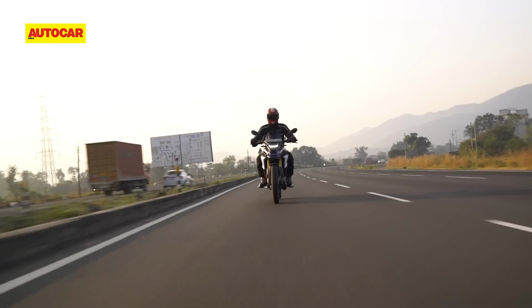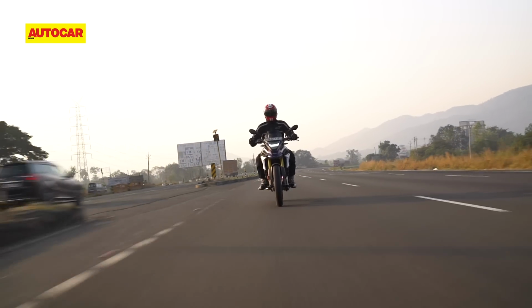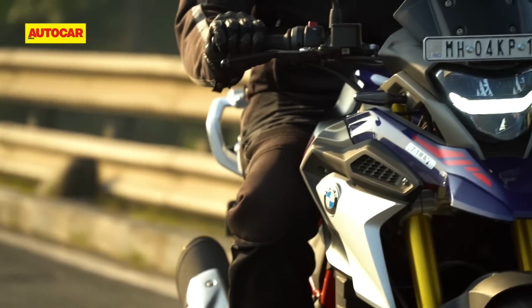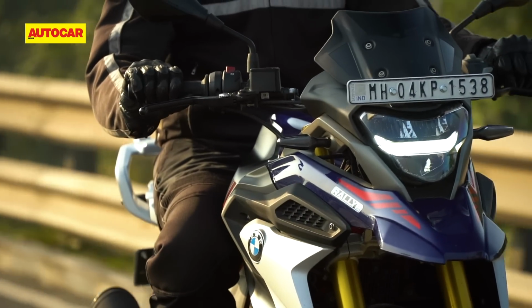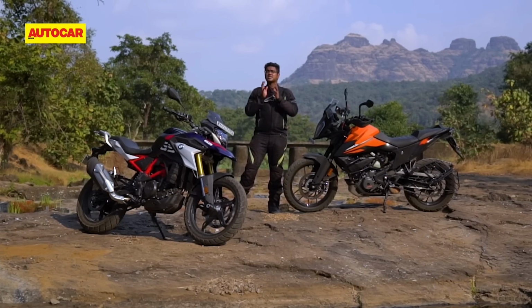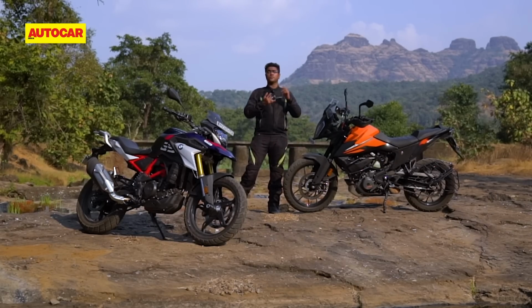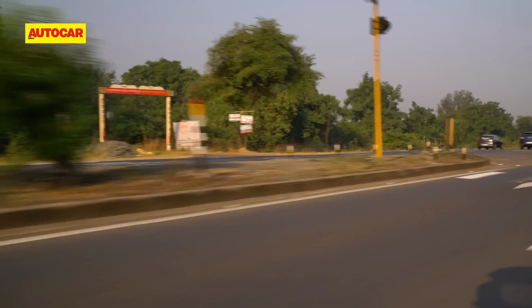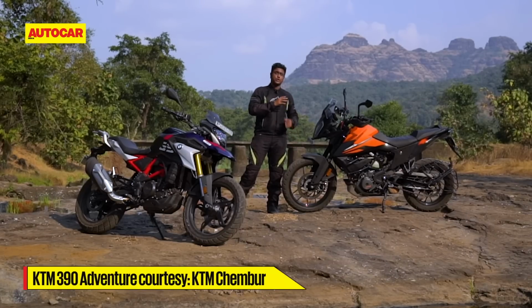This motorcycle is much nicer to ride now, and if you're looking for a well-rounded package in the sub 400cc adventure tourer space, this is the motorcycle that you should go for. Not to mention the prestige value that a BMW badge commands. However, with all of this, it still can't match the KTM when it comes to features, performance, as well as sheer fun factor, which is why this is the motorcycle that we would choose in this segment.